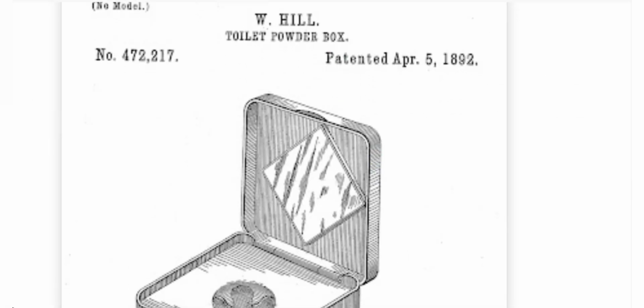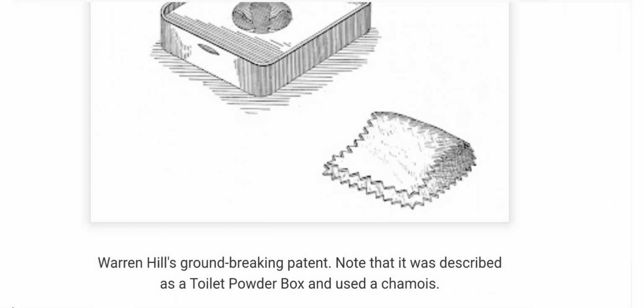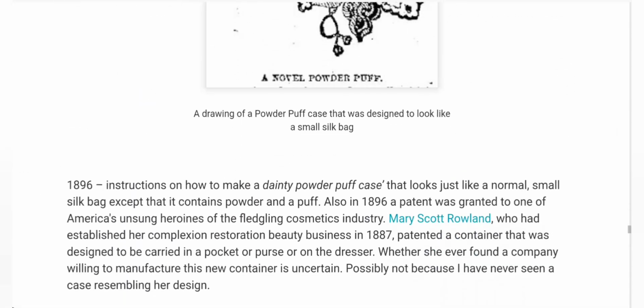1892. Look at what we got here. Toilet powder box, 1892. All right, so we know these things were around. Very interesting to help us date our piece.